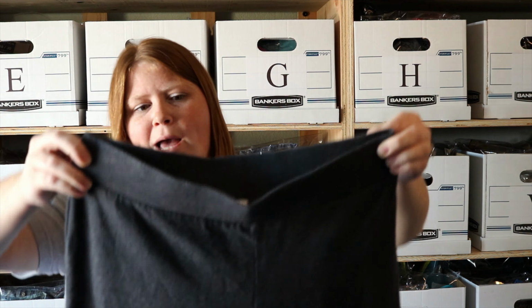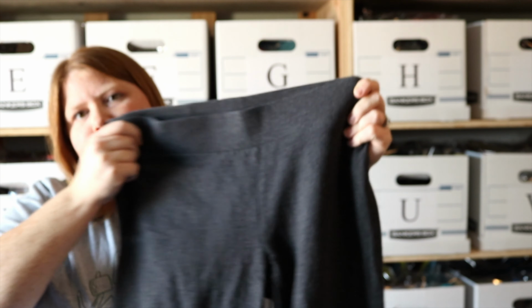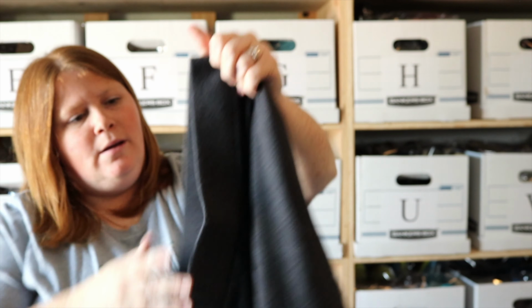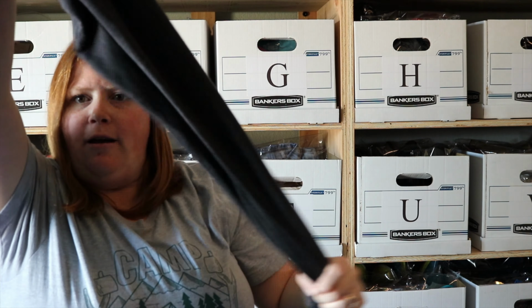They're just some gray sweatpants. They're a size small petite. Again, they're stretchy. I think they could probably fit even through a medium. But yeah, they're a Pima cotton blend, so they're nice and soft and stretchy. I don't really know what those are going to sell for. I'm thinking 20 to 25 is what they'll go for, but we'll see.